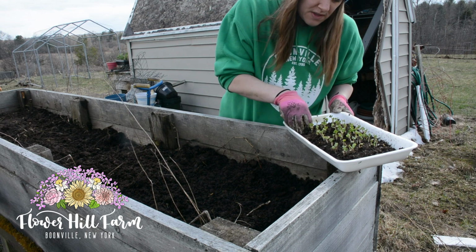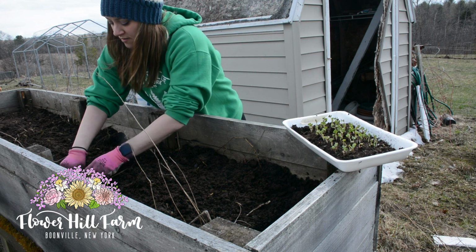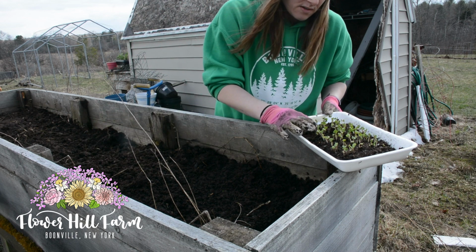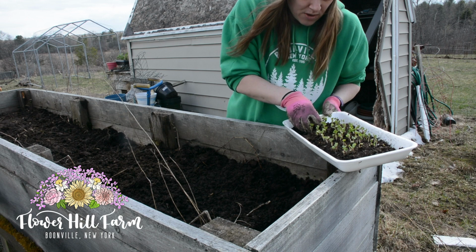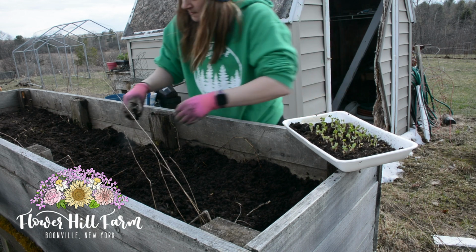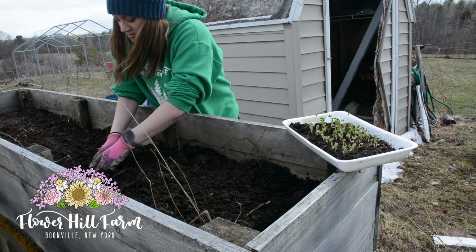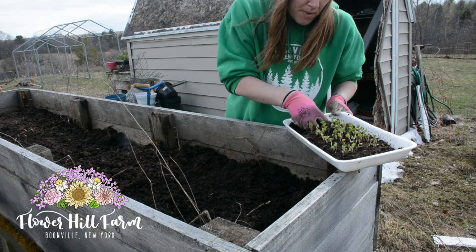So this is something that he also does. He starts a lot of vegetables in small spaces and then puts them out in the garden together. So this is gonna allow the radishes to have space to grow, but grow together.